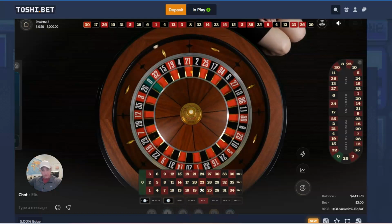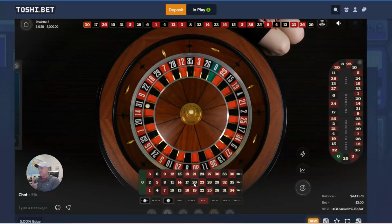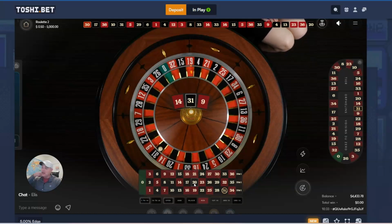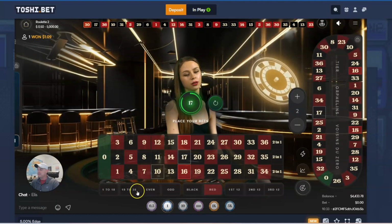If you don't really want to make a profit and just want to have some fun, you can just place a bunch of random numbers on here. Random numbers in the sense of, the 23rd, my mom's birthday, or the 21st, my birthday, or 22. You choose whatever numbers that you want. Now, remember, the key here is it only pays 35 to 1.